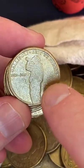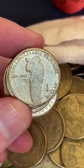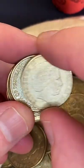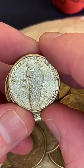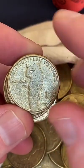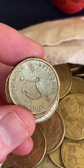This coin here is a non-circulating coin. So this one isn't intended for circulation, but the mints sometimes make coins for collectors. I haven't seen this one before going through coins. It's a 2005 Lest We Forget Gallipoli coin. That's awesome. Never seen one of those before. So that's cool. That'll be worth more. It's pretty rough condition, but that's awesome, man. That's cool. Probably one of my finds of the day.